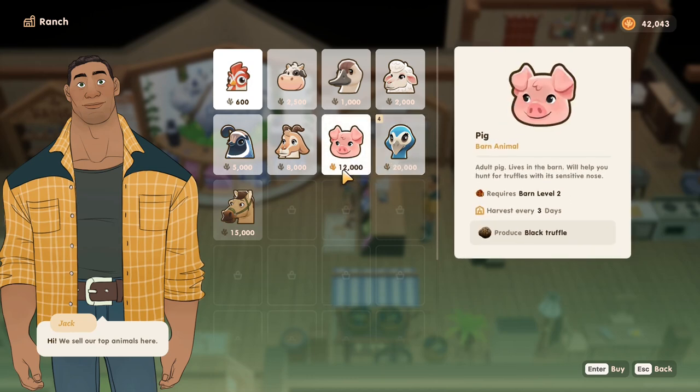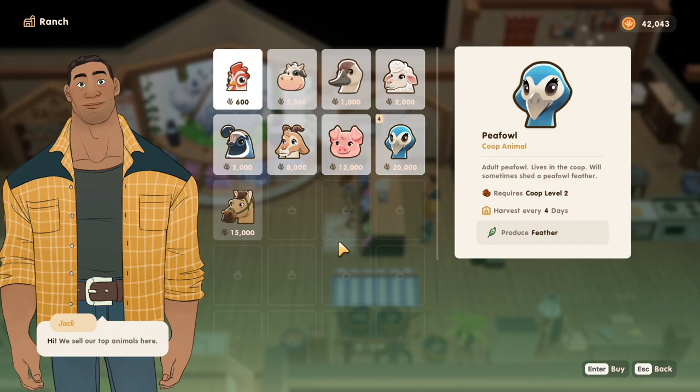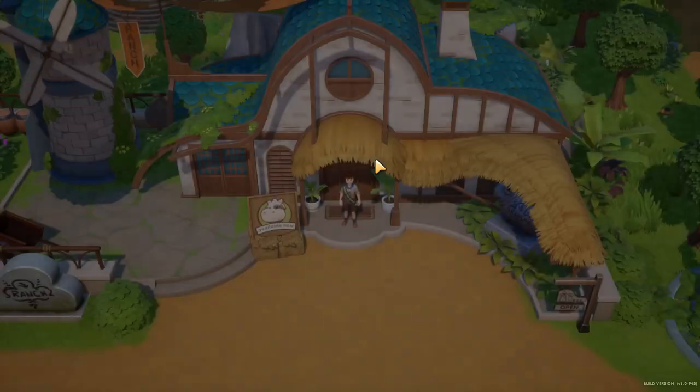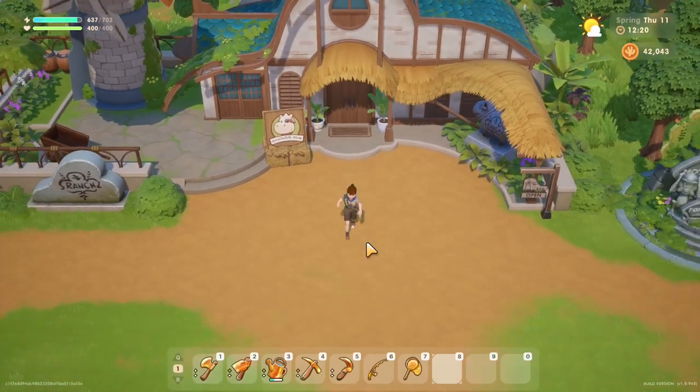We have a couple of animals that need names. So, chat, there is a channel point redemption if you would like to submit a name for a peafowl and a pig. So I will let y'all think about that.